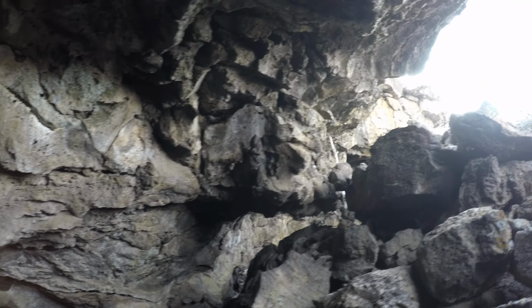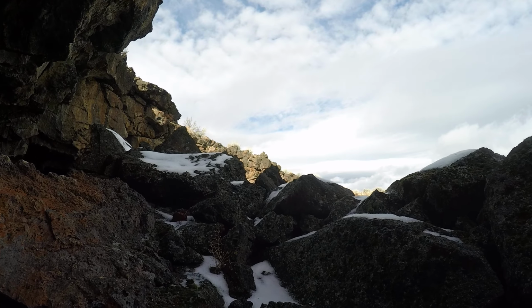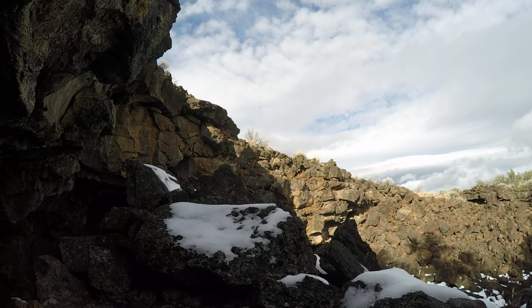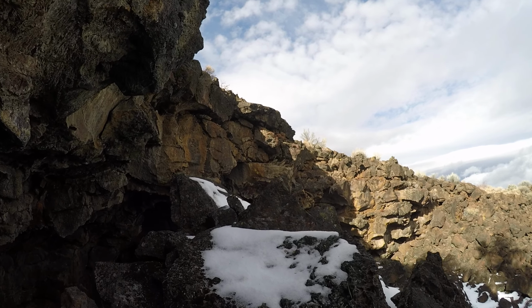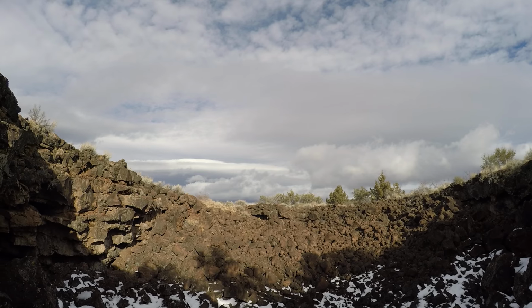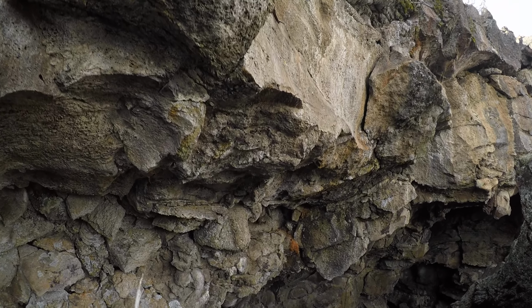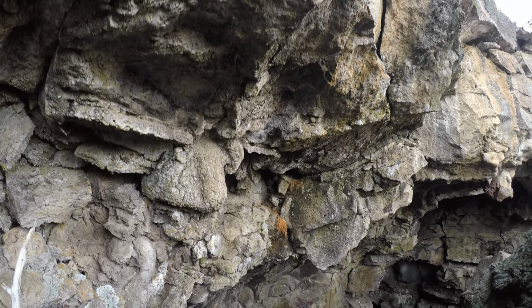Excuse me. Okay. So now I'm back in this one collapsed trench right next to Natural Bridge. That's the way I came down. So this must be the one I was looking for.